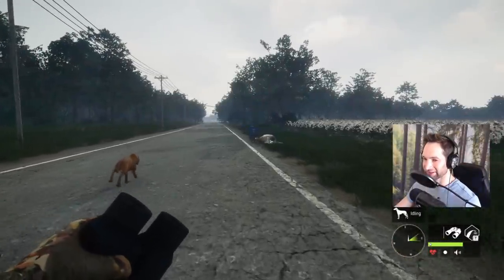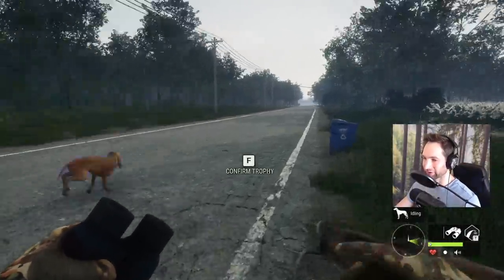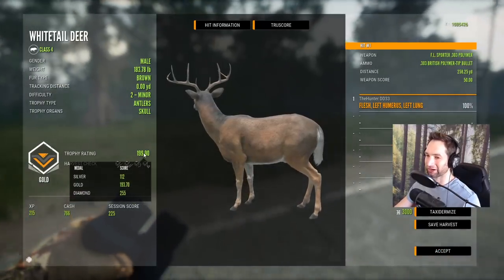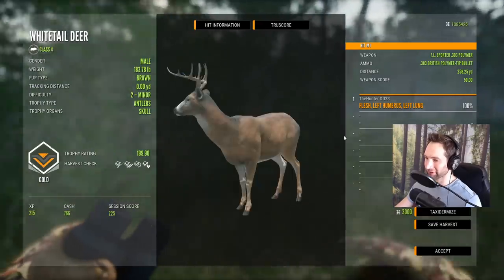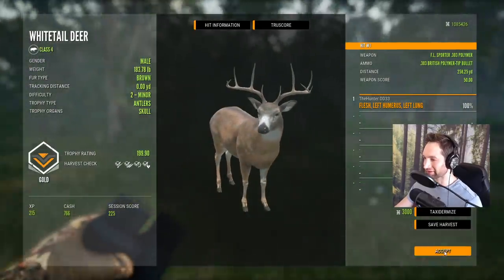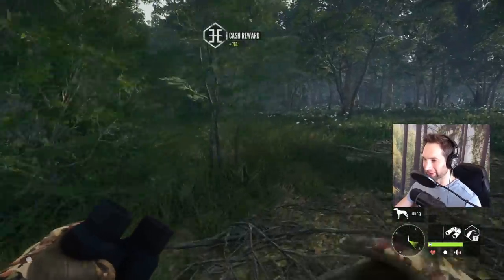All right, so we got two bucks down here. One's right here. We definitely hit the second buck, and it's going to take it down as well. He's a good buck though, don't get me wrong. A 199.9 gold, and we smoked him in the left lung at 258 yards. So yeah, definitely a beautiful buck, but he's nowhere near the buck that we're about to find.